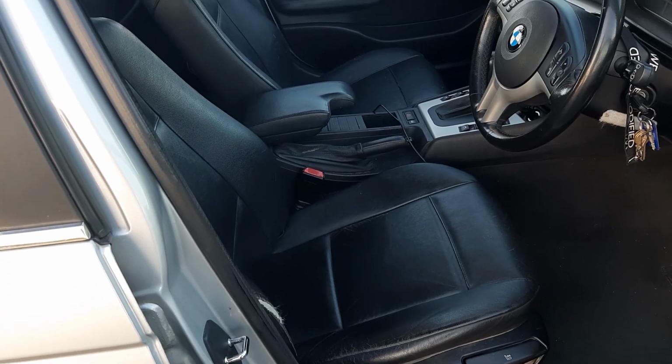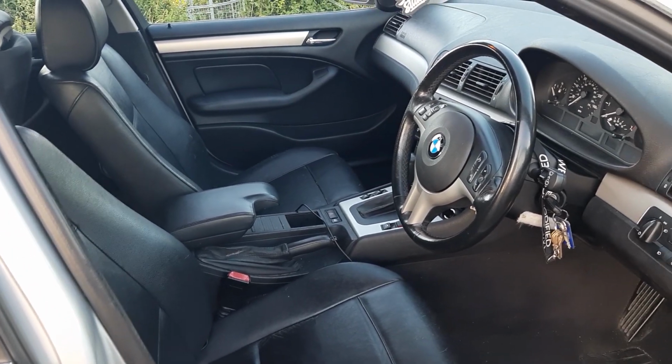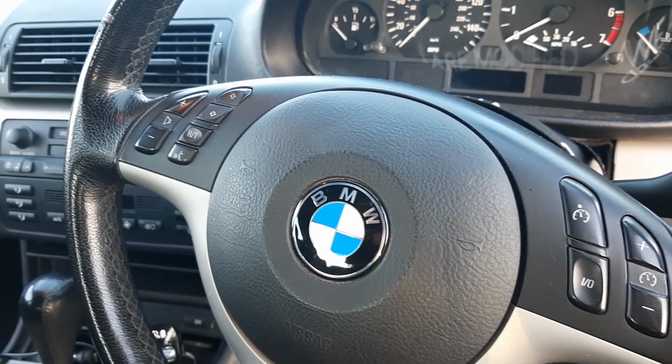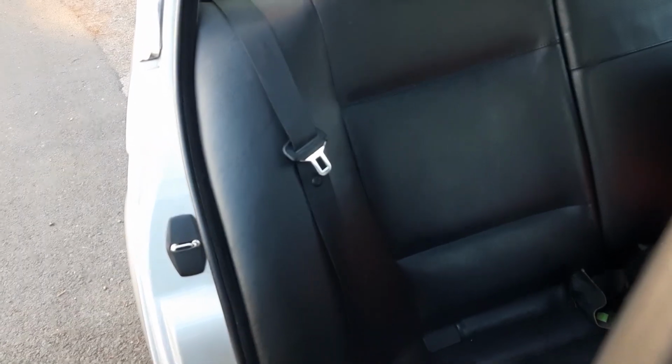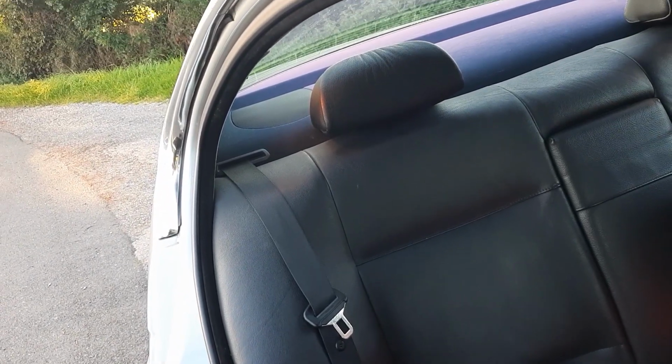Now, the next thing I really like about this is the interior, and you've got to bear in mind this is a 2002 car. For the interior to feel this classy and nice, and to still be holding up to this day, it's quite a bold statement on behalf of BMW. When you look at the airbags, you've got your passenger airbag, your driver airbag, and door airbags as well. So it's not half bad, to be fair, and it's quite a nice place to be.